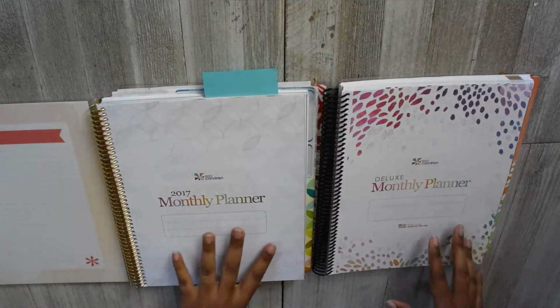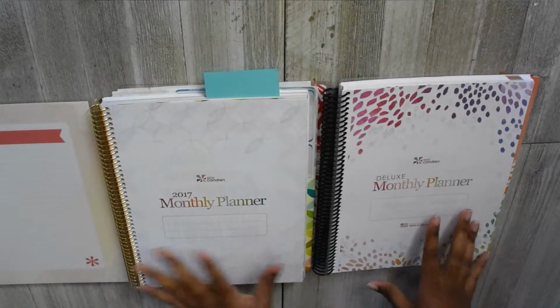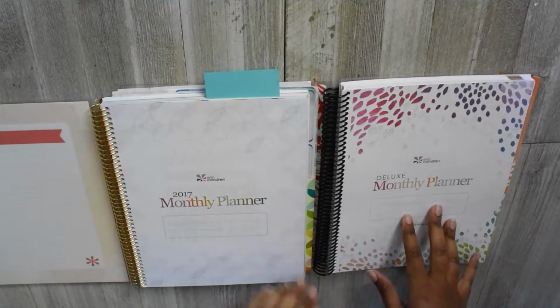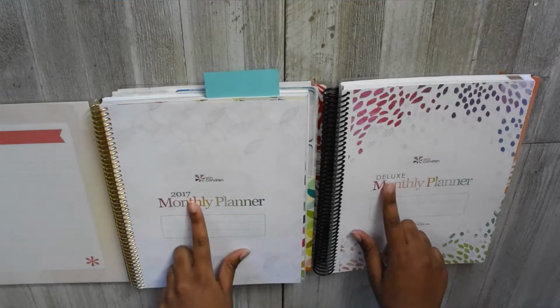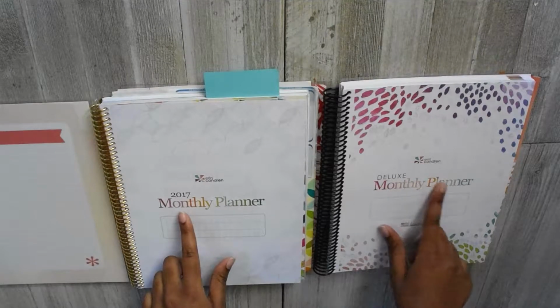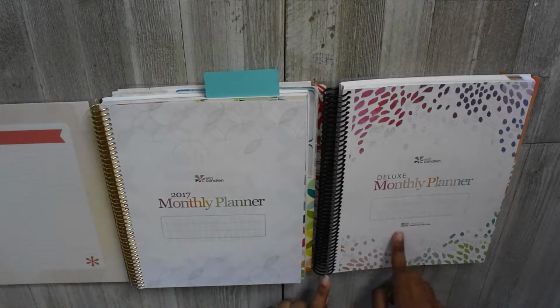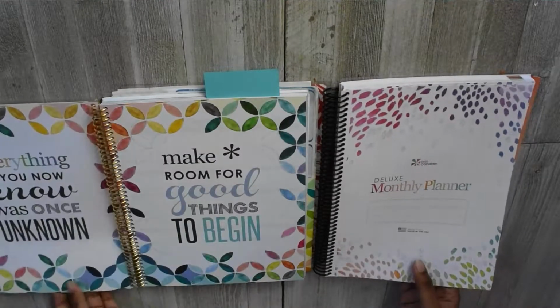This year had the mid-century background. This one has the petals designs all the way through. Last year was actually watercolor, but I don't know why they used the mid-century here. They also took away the year. I noticed that. This one just says Deluxe Monthly Planner, where this one says 2017. And they also added this proud to say Made in the USA sticker. I thought that was noticeable.